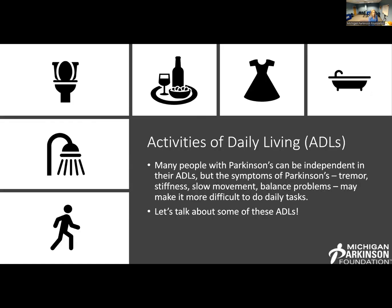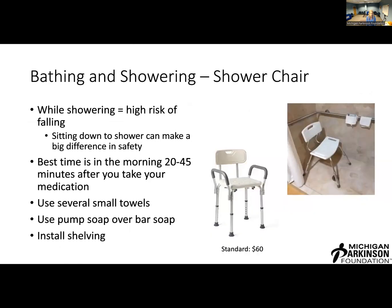Okay, let's move on here. So we have ADLs, also known as activities of daily living. Those are examples like we previously talked about with occupations, toileting, showering, things like that. Many people with Parkinson's can be independent in their ADLs, but the symptoms of Parkinson's, such as tremor, stiffness, slow movement, or balance problems, may make it more difficult to do daily tasks. So let's get into it and start talking about some of these.